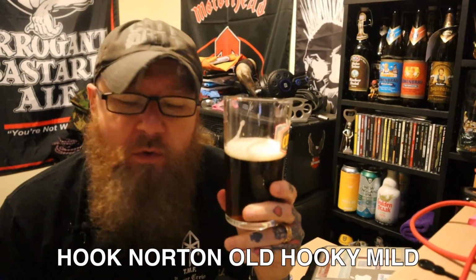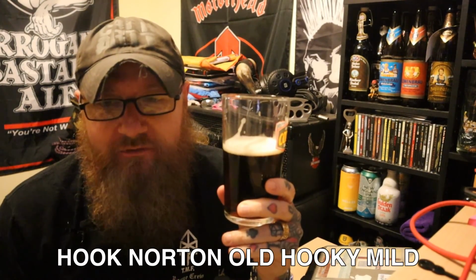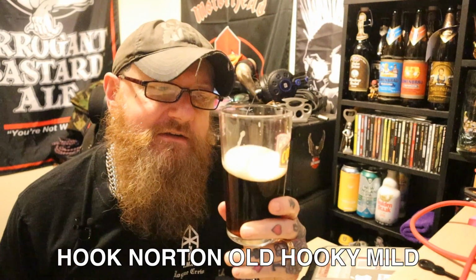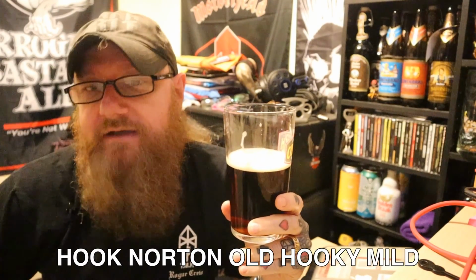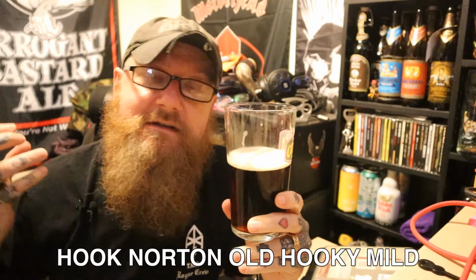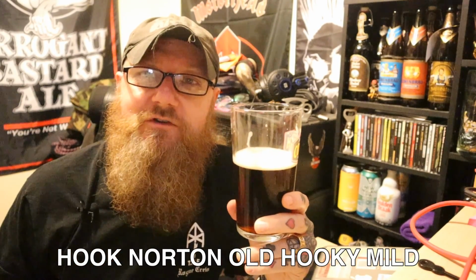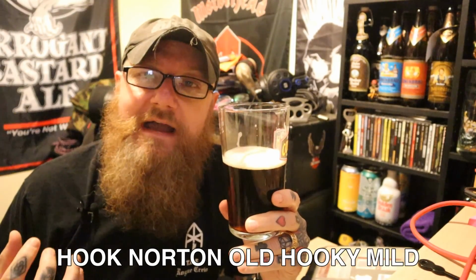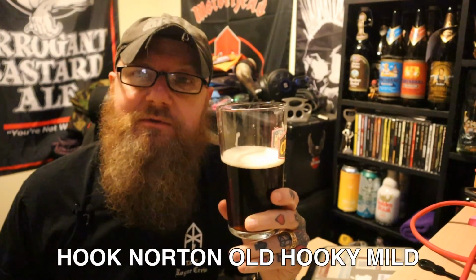It's got quite a full body on it, and of course this is top fermented. But for a top fermented beer, it goes down very nicely indeed. The flavours aren't massive on it, but then the flavours aren't supposed to be massive. It's mild, and mild got its name from the flavours. So of course you've got your stout, which is big on flavour, but it's also strong on the alcohol too. And mild, of course, is the exact opposite.